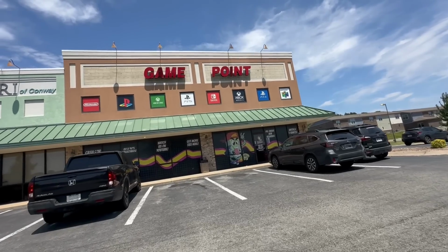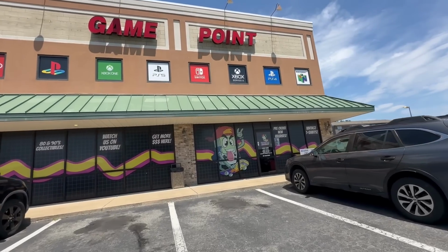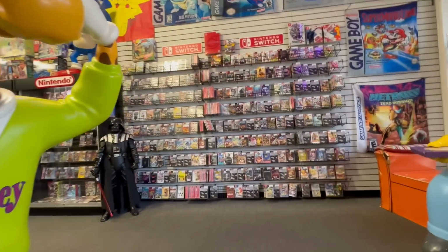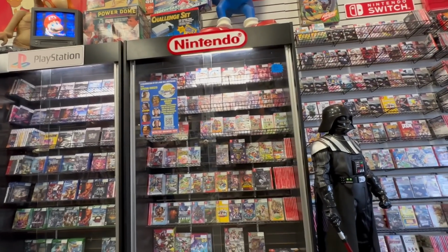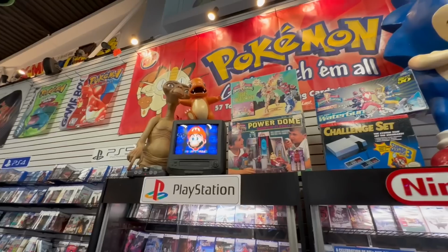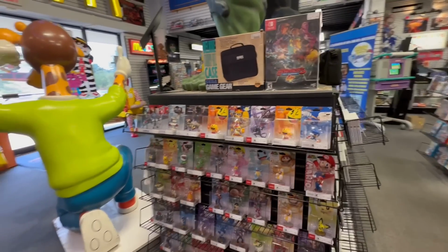Come with me as I go game hunting at Retro Rick's Game Point store in Conway, Arkansas. Right off the bat, you are hit with a wave of nostalgia. To the right of the doors are a ton of Nintendo Switch games and some more rare ones here in these cases. And up above these cases was some amazing stuff that just kind of caught my attention right away.